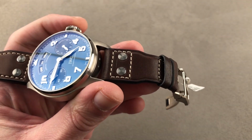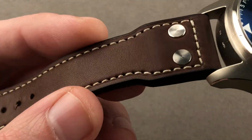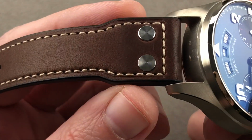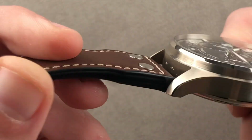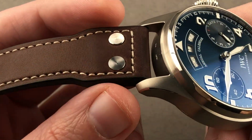The strap is one of the guilty pleasures of the Big Pilot's watch, a watch that is all about excess. Here we have a strap that is massive in cross-section with many layers of leather. You can see it's calfskin, brown on the top with an off-white contrasting semi-aged stitch, and then it's more calfskin on the bottom. It has two steel bolts on each side, as the original would have been riveted together.